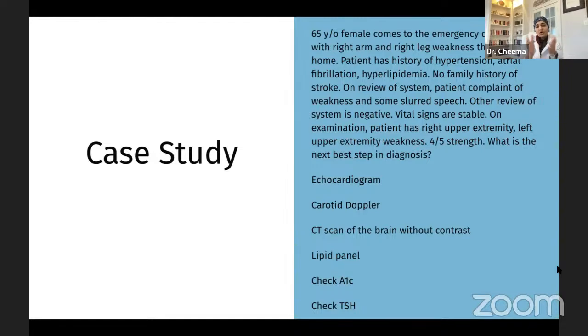So first of all, let's talk about CT scan. As I showed you in the images, how it looks like in an ischemic stroke, how it looks in a hemorrhagic stroke. As I mentioned, most common is an ischemic stroke.